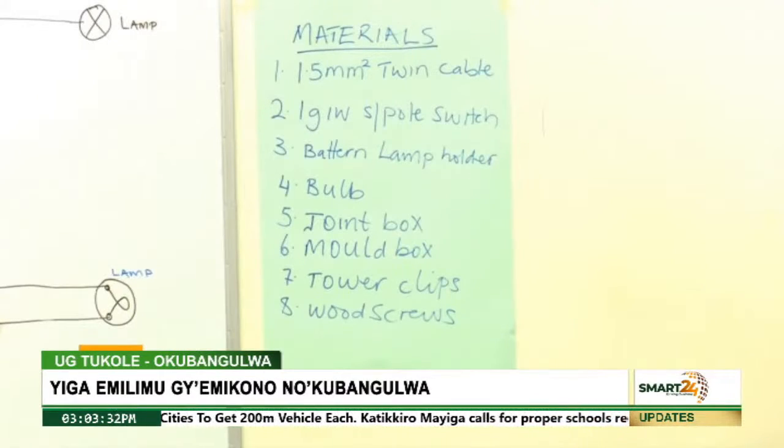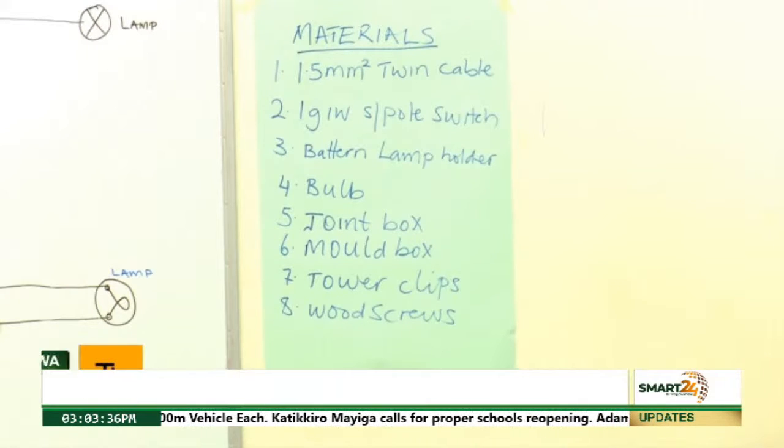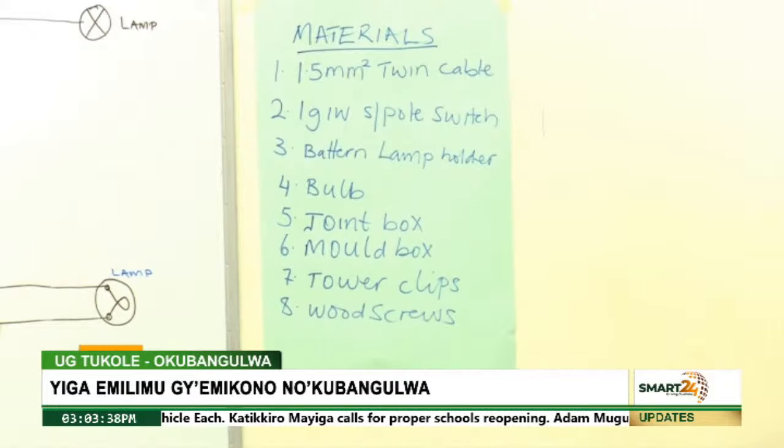Now we need a 1.5 millimeter squared twin cable. We don't say 1.5 millimeter only, it is incomplete. It is a 1.5 millimeter squared twin cable, because for lighting, we might not need the earth.